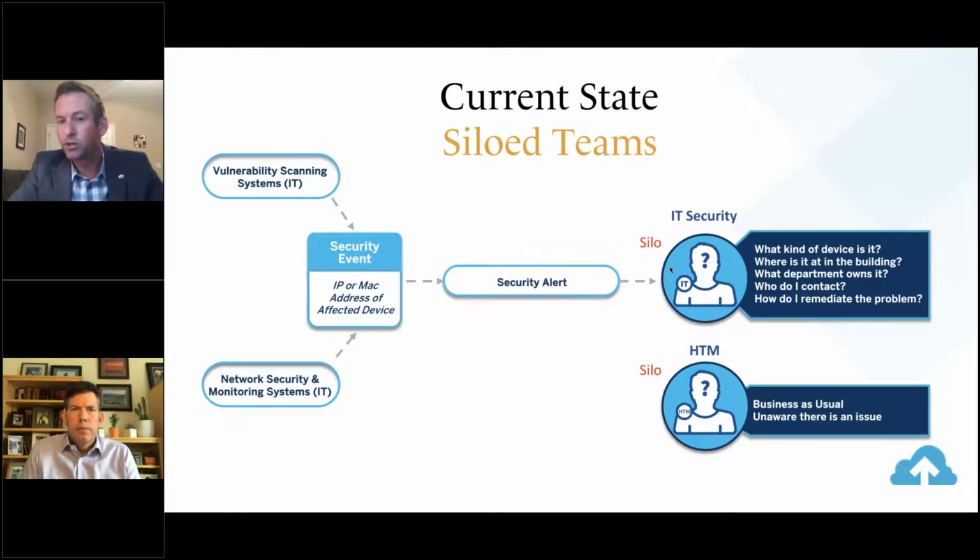In a lot of cases, it requires phone calls, emails, and someone physically going out and finding this device. Your HTM and your facilities departments are running business as usual, right? They're doing their PMs, they're doing their rounds, they're doing their regular procedures, but they don't realize that there's a medical device that's potentially impacted, that's connected to the network. And that's what we're seeing in a lot of cases today.